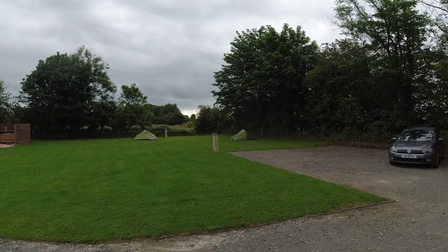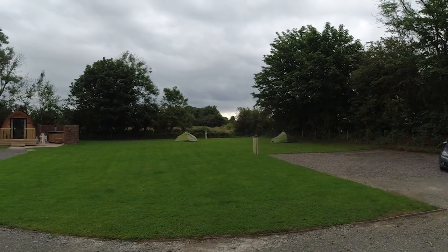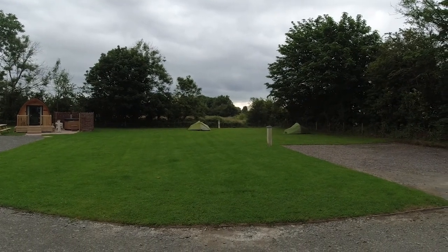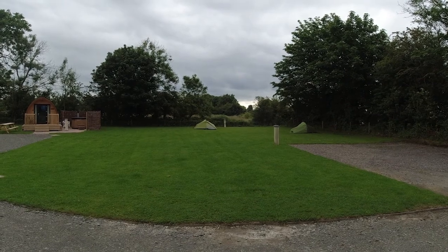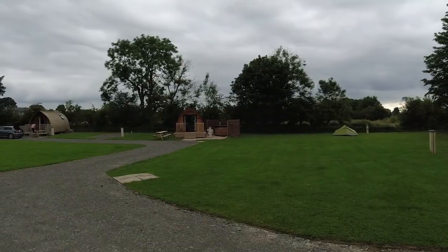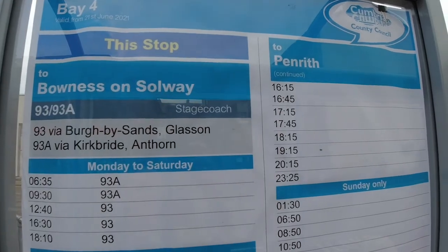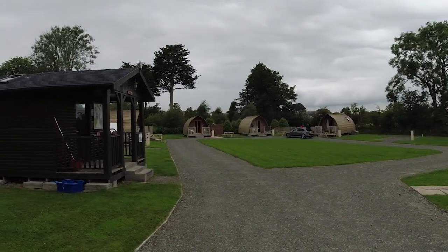This is the Wallsend Guesthouse and glamping pods at Bowness on Solway, but they also let you walk in with a tent, and that's our tent over there, pitched up. So what we did was we drove to Newcastle, we got the train to Carlisle, we got the number 93 bus from Carlisle to Bowness on Solway, and we camped here for the night. And today we are starting Hadrian's Wall.